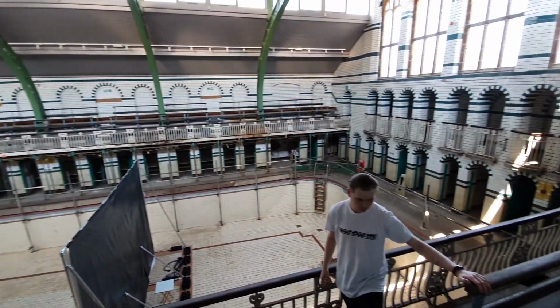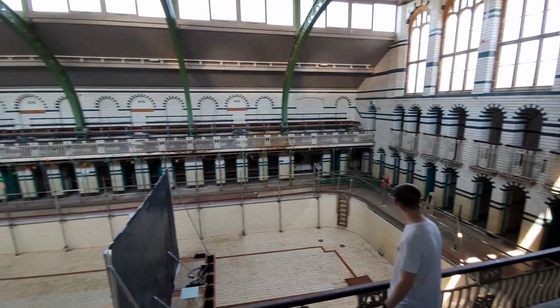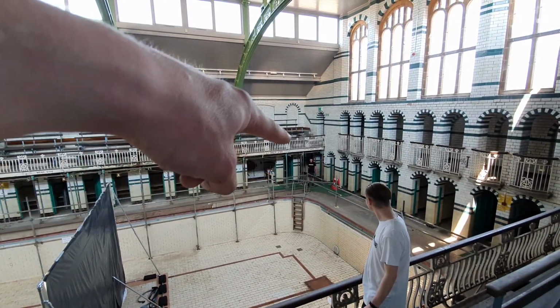I mean, look at the sheer size of this place. Where even's Jack gone? There's a Jack, a very small Jack.